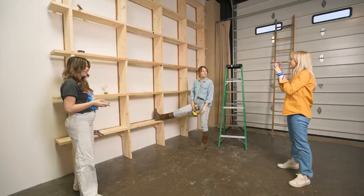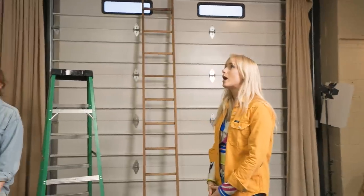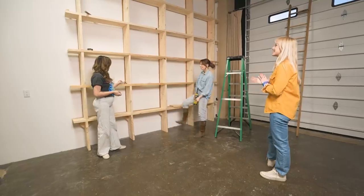This wall was underappreciated for how huge it was, yep. But now it's getting all the glory it deserves. Insane. What did we do? Who did this?